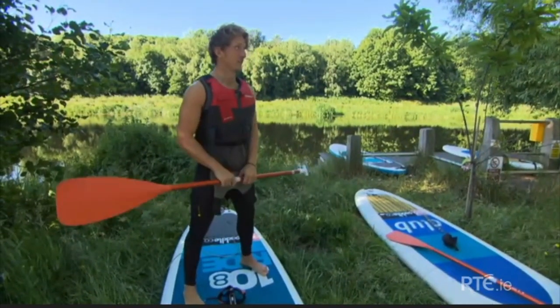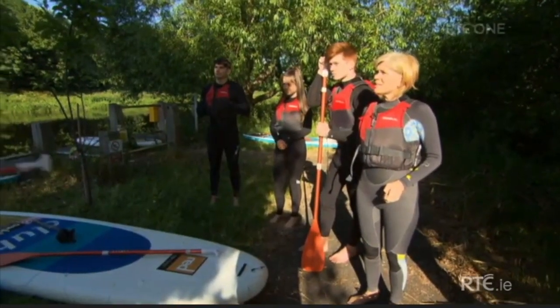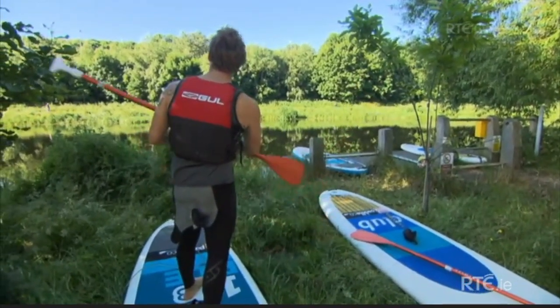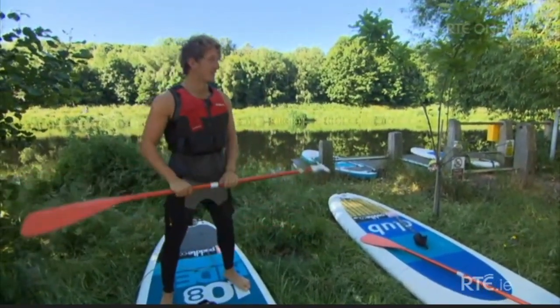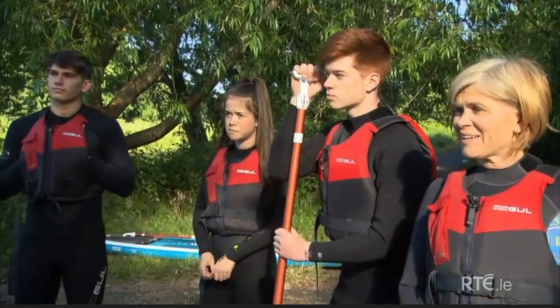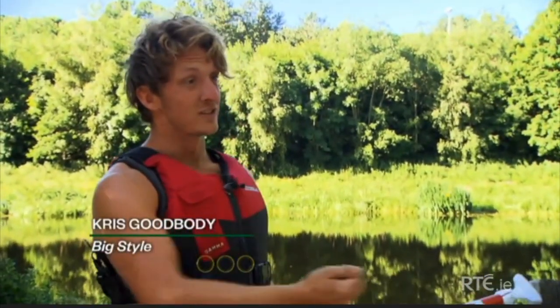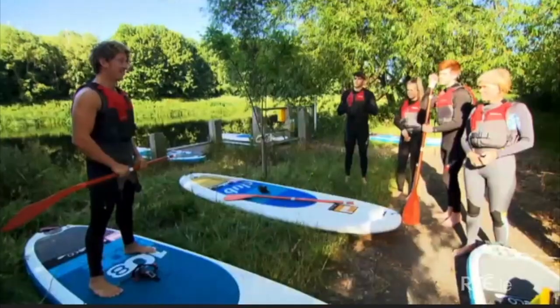Okay, welcome to the River Liffey. The plan is we're going to start paddleboarding from here, just this spot, and we're going to take the river all the way east, right the way down towards the sea. What we're going to do is use the ebbing tide, which is currently going out. We're going to use that to drag us down the Liffey. And it's going to be class.